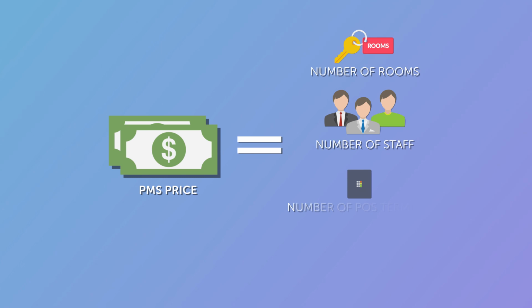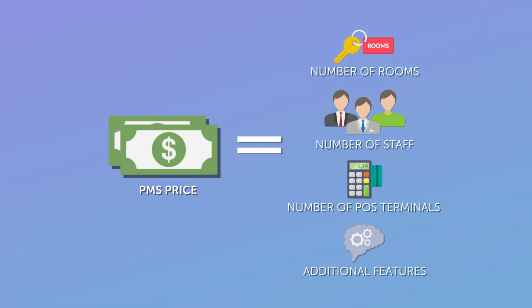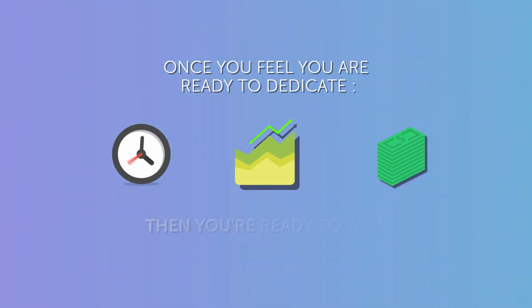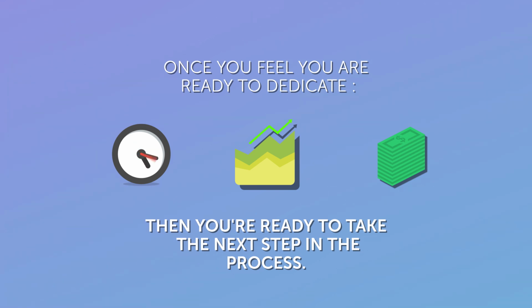Other variables may include the number of POS terminals you integrate with the system, as well as any additional charges for any unique features a PMS software company may offer. Once you feel you're ready to dedicate the time, effort, and resources to achieve the desired results, then you're ready to take the next step in the process.